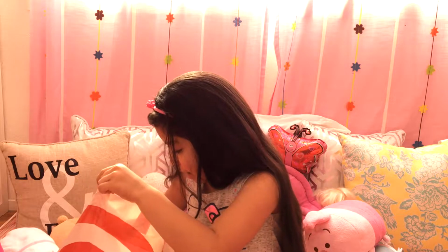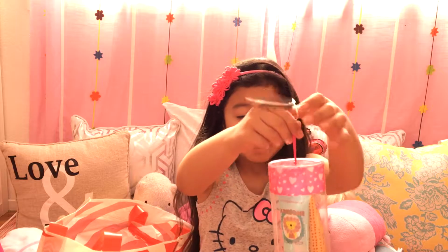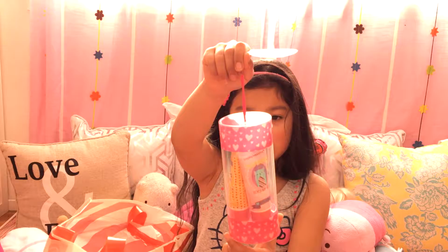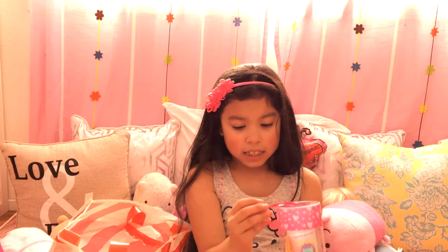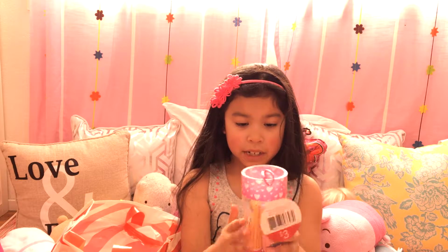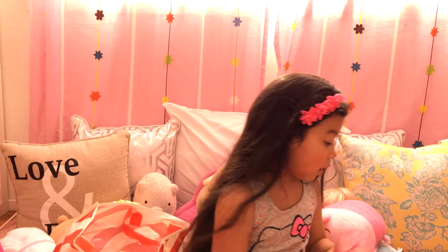Next we have little lotions, because I need them. And they're so cute. They have a bunch of things like there's one that says "You rock, awesome, be mine." They're so cute. I think it comes with three. And this was super, super cute and cheap. A lot of these things are very cheap. All of them are.